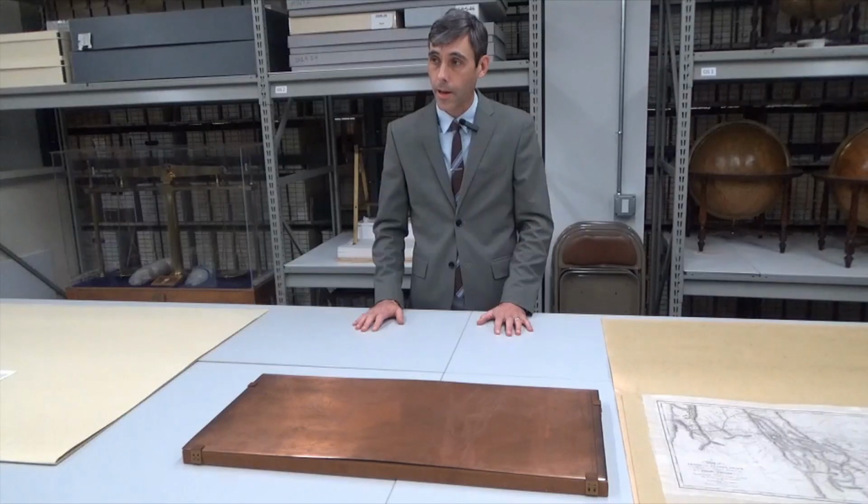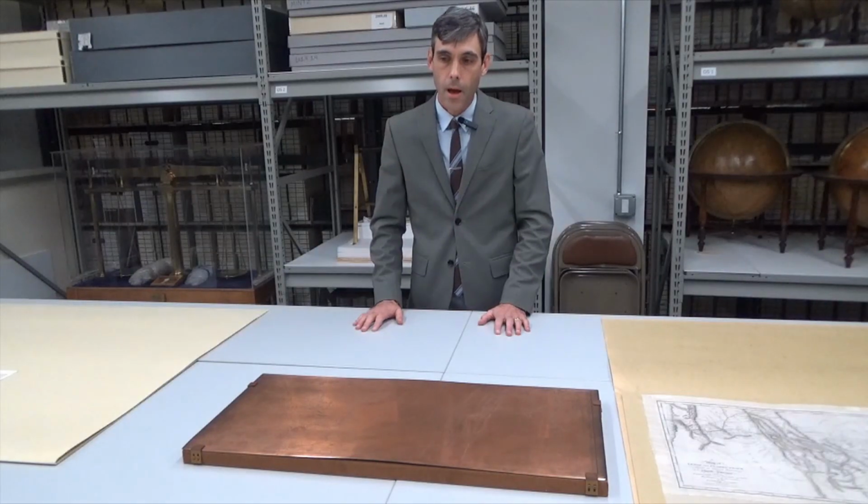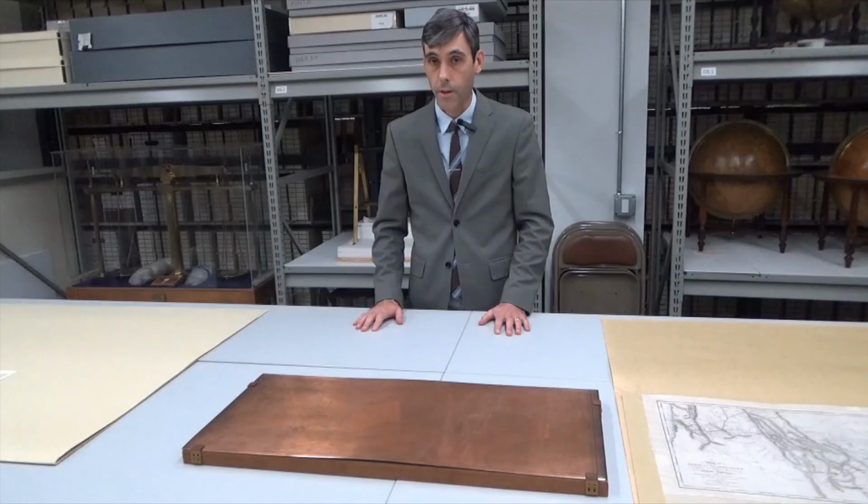My name is David Geary. I am the Associate Director of Collections at the Library and Museum of the American Philosophical Society in Philadelphia. Part of my job is to oversee the printed materials and the manuscripts of the Society.